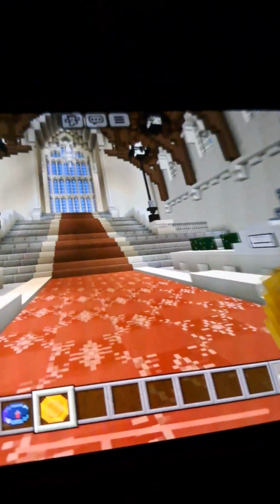Okay. Now let's go upstairs. All right. This right here is St. Stephen's Hall. This is St. Stephen's Hall. Yeah. This can be used as a little chapel. Yeah. This is known as the central lobby.